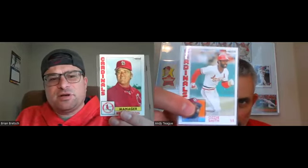Today we are going to go over a really cool and unique set. We're going to talk about the 1984 Nestle's cards that were produced by Topps. Exactly the same look and feel of Topps. Andy's holding up Ozzie Smith right there. See the Nestle up here in the corner, and also on the back, just above the number. So it mirrors exactly what the 84 run of the Topps set looks like, except for the Nestle logo on the front and on the back.